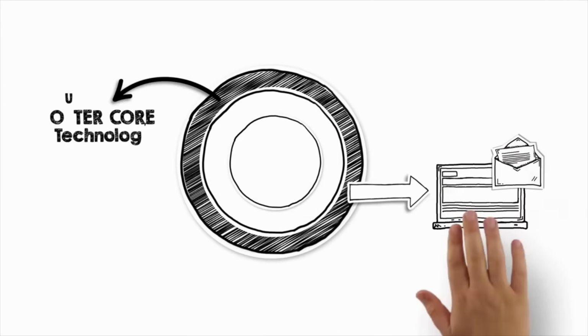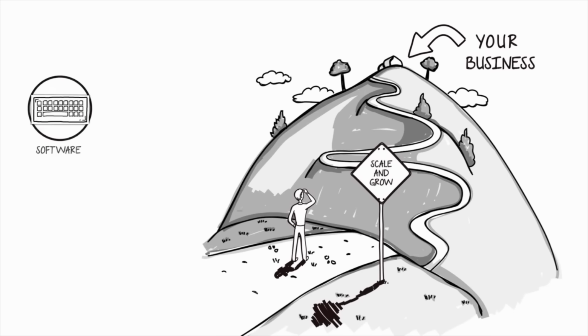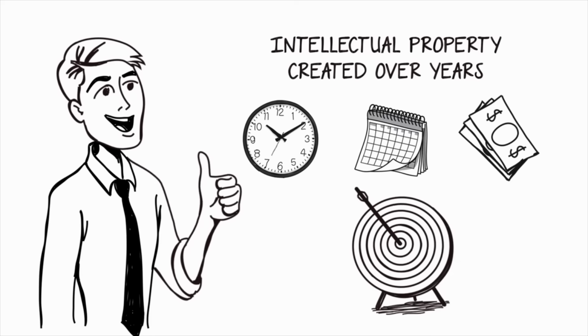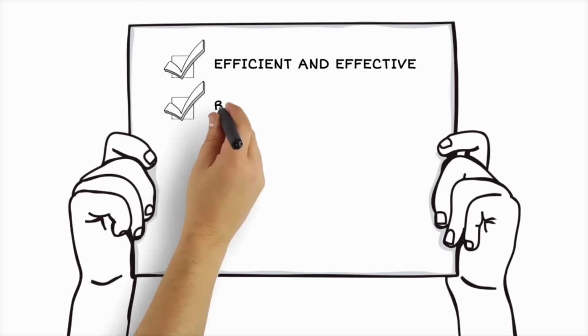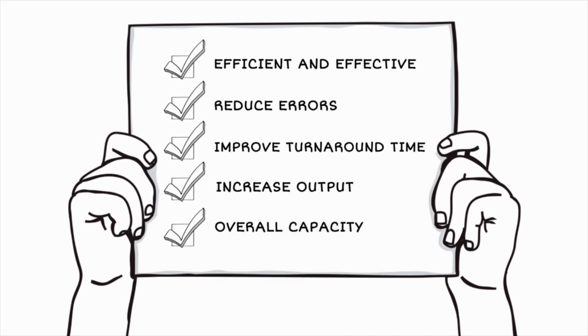Outer core, technology. The outer layer of the ball, technology, will enable the firm to scale and grow. This includes not only technology and software, but also the processes and tools that are unique to your business. It is the true intellectual property that you've created over the years. Technology gives the employees the tools they need to be most efficient and effective, reduce errors, improve turnaround times, and increase output and overall capacity.